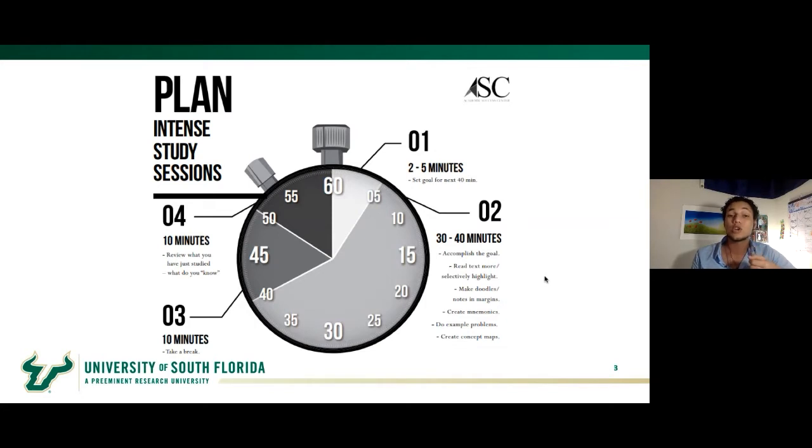It is critical that your goal be specific and measurable. So for example, I want to be able to outline the 10 major concepts in chapter 3. Not only is that a specific goal, but also it's measurable, because by the time my 40 minutes is up, I'll be able to say, yes, I can outline the 10 major principles, or not so much. Next, you'll spend 30 to 40 minutes actually working towards your goal. Later in the PowerPoint, we'll cover some strategies for this, so we'll get back to this.